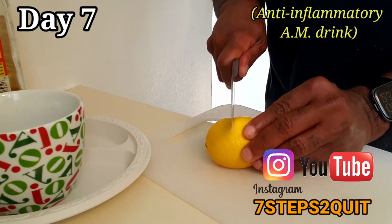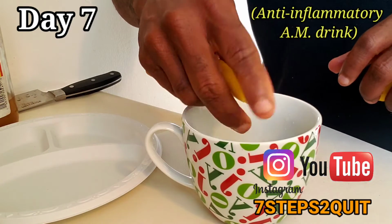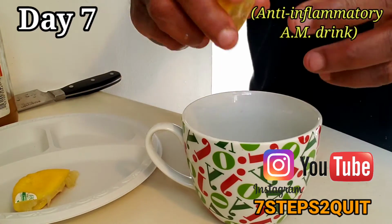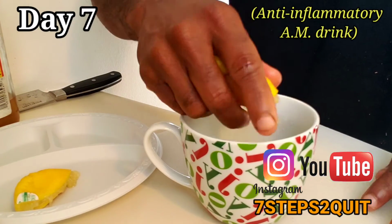First thing is, cut this baby in half. Squeezing the juice in there, trying to avoid the seeds as much as you can. You can't avoid them altogether. You just have to pick them out later. Squeeze the other half. Nothing worse than a shriveled up half of a lemon anyway. You might as well use the whole thing because of the juice you get out of them.